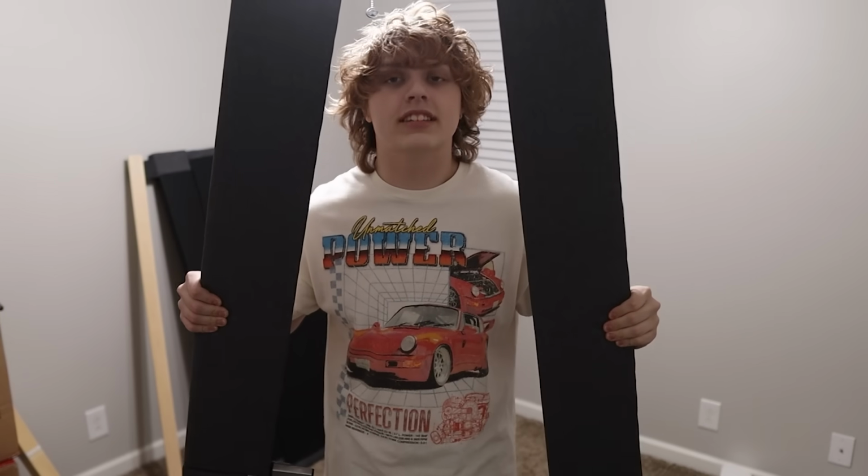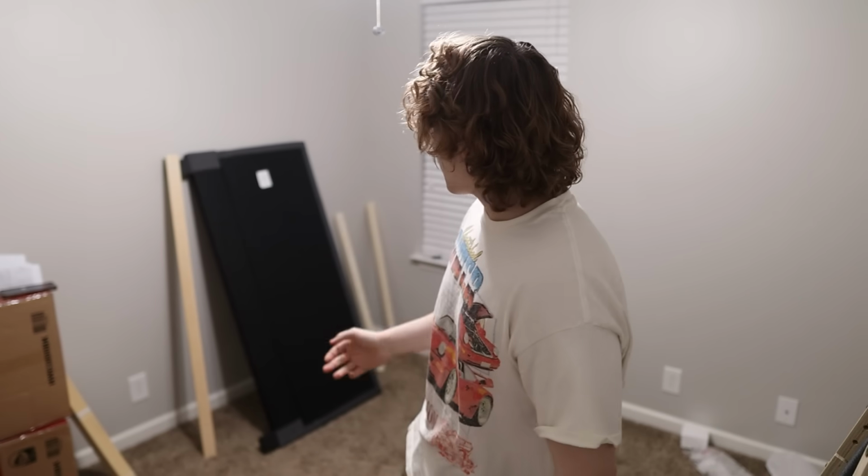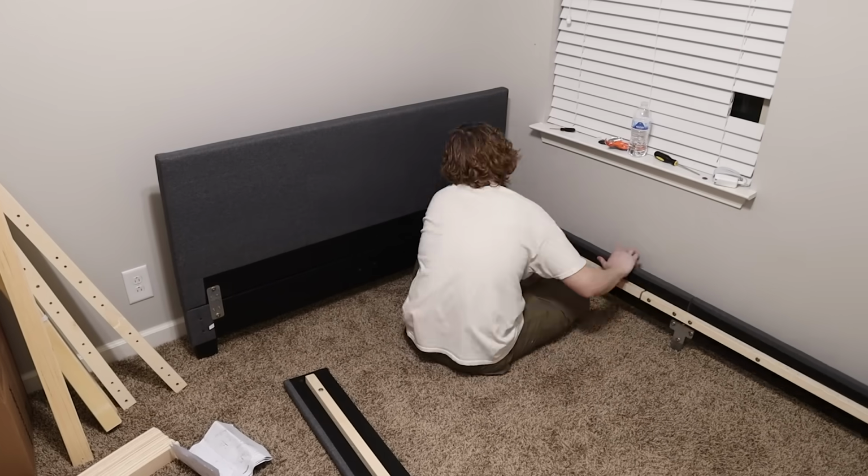I finally have the sides of my bed built. And then as you can see back there, I have the headboard built. So yeah, now we're just gonna go ahead and do the final touches and just put the whole bed frame together. Hopefully this won't take like an hour this time.